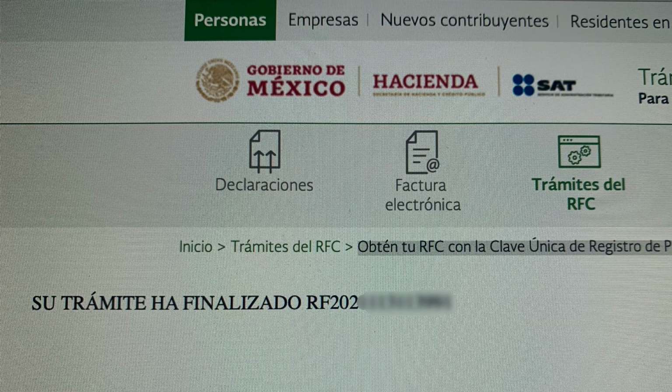If you are working in Mexico, you have to fill out this form online, and then it'll set up an appointment with the SAT office in your town. But mine is saying here that it's already been set up. So when you get to the end of this process, it's going to say su trámite finalizado RF and then a big long number. And where I went wrong is I thought that was my RFC number, but that's not. That's the in-between number. You still need to move to part 2, which I'll explain now.